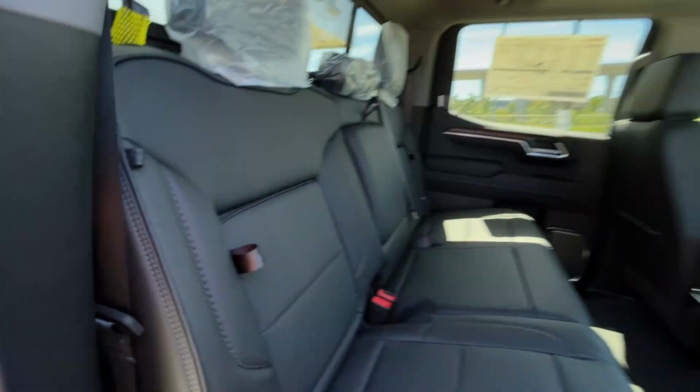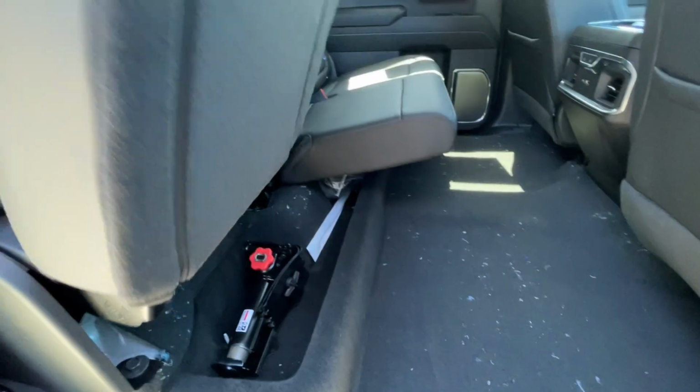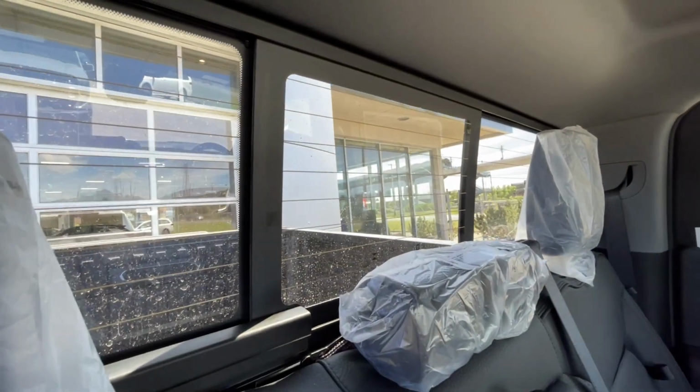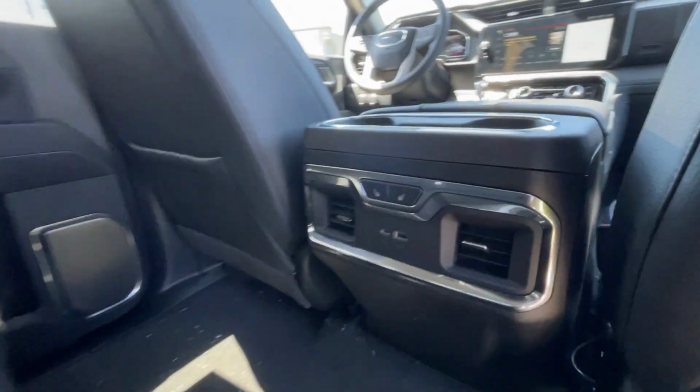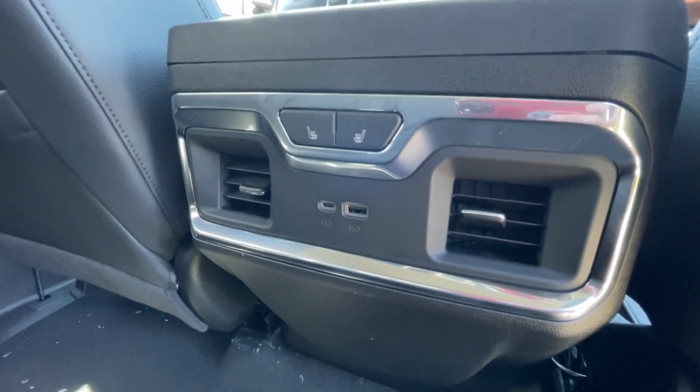Heading back inside the Denali, back seats here have in-seat storage. They are also car seat ready and come in a 60-40 split. Cup holders come down here in the middle. Rear power sliding window. Bose audio continues throughout the back of the truck, and here in the center console we have the heated seats controls and 2 USB charging ports.